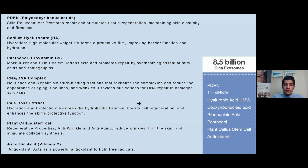Pale rose extract can provide hydration and protection of the skin. And plant callus stem cells that have anti-wrinkle and anti-aging properties. Also, vitamin C as an antioxidant.